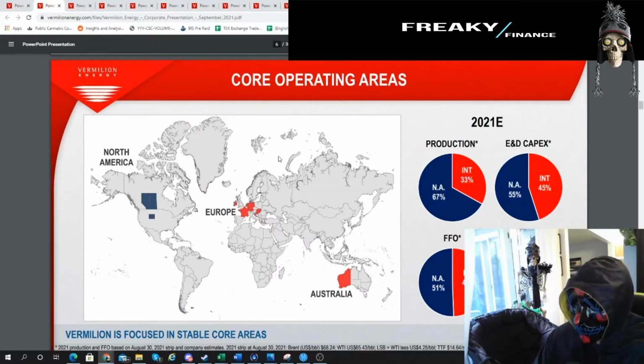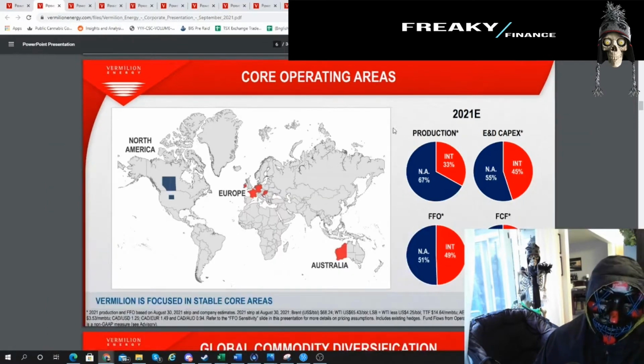So Vermilion has a lot of assets all over the world. One of the strengths of Vermilion is that they are fairly diversified. So they have North America production, and then they have European, and they have Australian, and different areas for different commodities. So in Australia, for example, they sell Brent, and in Europe they sell both oil in France, and then they have quite a bit of nat gas generated in Ireland and Germany, and we'll go through that real quick as well.